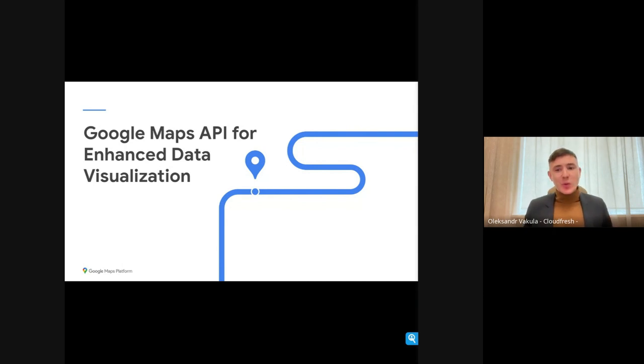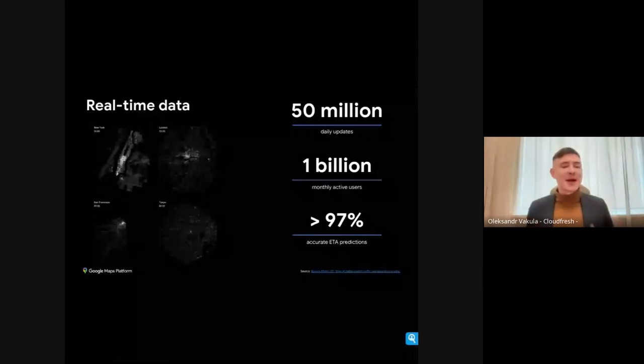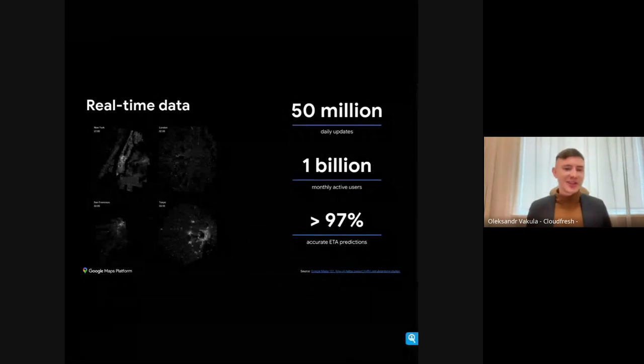Let's take a closer look at why Google Maps Platform is the best location platform for your enterprise. There are multiple reasons why customers choose Google Maps Platform. Google's data is real-time and more accurate, one of the keys of this popular Google Maps customer experience, with over 1 billion monthly active users, and the Android ecosystem with over 2 billion monthly active devices around the world. And Google continues to invest in maps, with over 50 million updates made to the map each day.